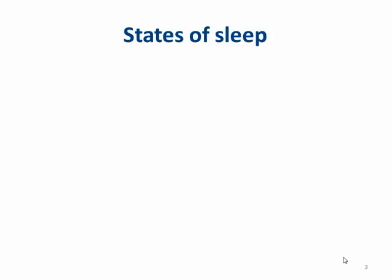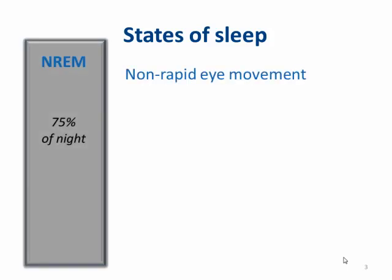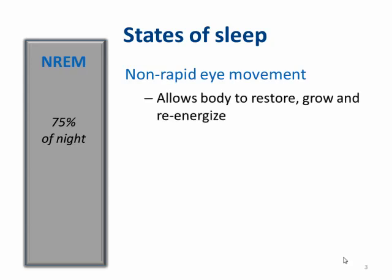As we begin to fall asleep, we enter non-rapid eye movement sleep. About 75% of our night is spent in NREM sleep. In this state, the body's tissues, muscles, and immune system restore, repair, and develop. Non-REM sleep also helps to restore energy.